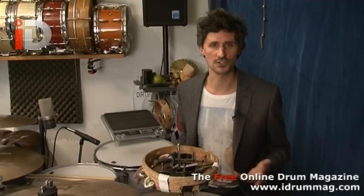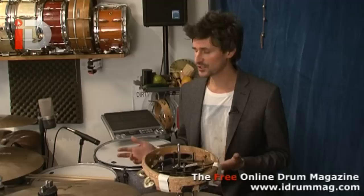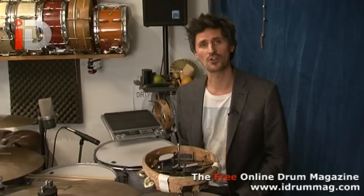I'm going to go through the drums that I've got here. I'm using a Sonor SQ2 drum kit. It's all maple, apart from on the inside of the toms and the bass drum, there's a layer of Bubinga, which I think adds a bit more warmth and bottom end to the whole thing.